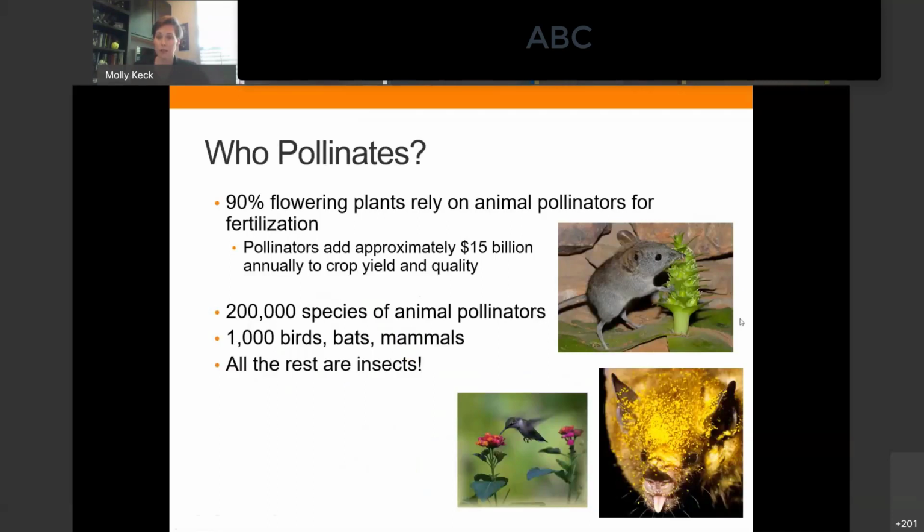Most of the things that do pollinate are insects. About 90% of flowering plants rely on something to pollinate them for fertilization. And those guys contribute about $15 billion annually to crop yield.